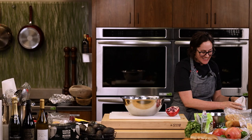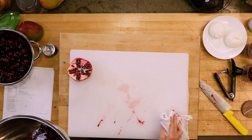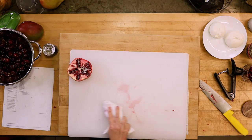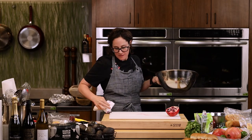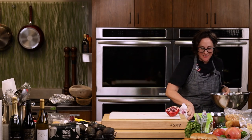I do this when pomegranate season is in full bloom. I typically take about 6 pomegranates home and do a session where I'm cutting and spanking all these pomegranates to get all the beautiful arils out. Okay, I said it. Yeah, they're getting a little tapping. There's nothing wrong with that.